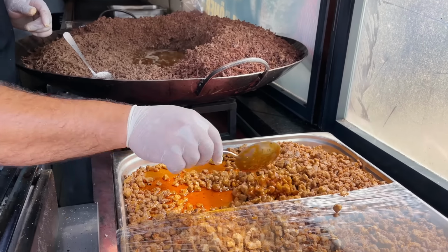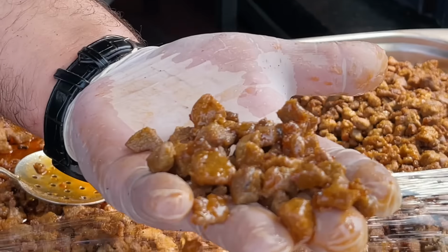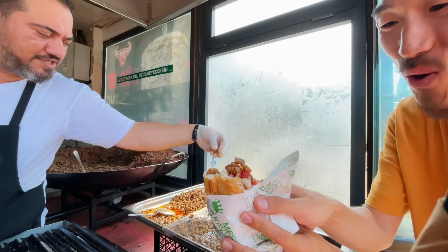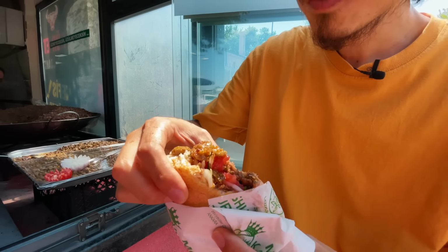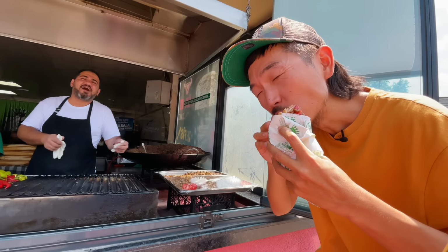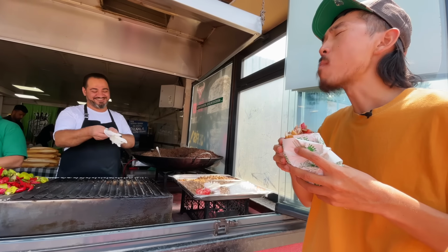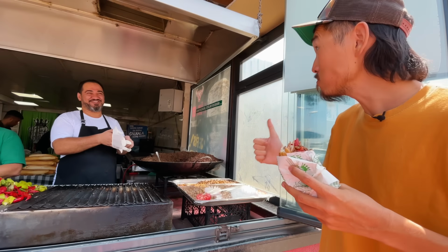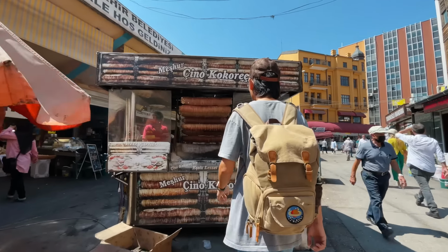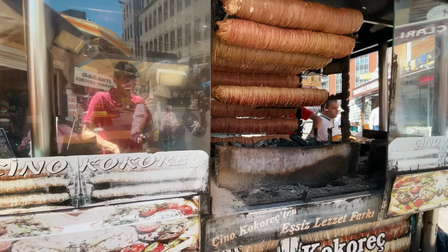Oh! Beef liver. Beef liver? Yeah. Wow. I get beef liver, but I'm cutting Turkish delight. Now it's time for Kokoreç. Oh.